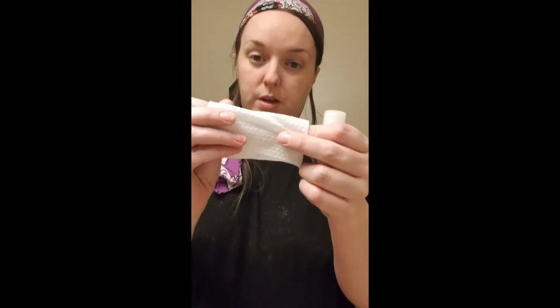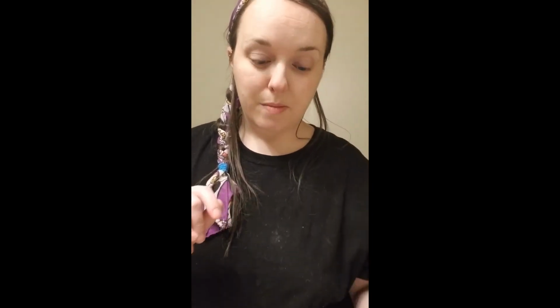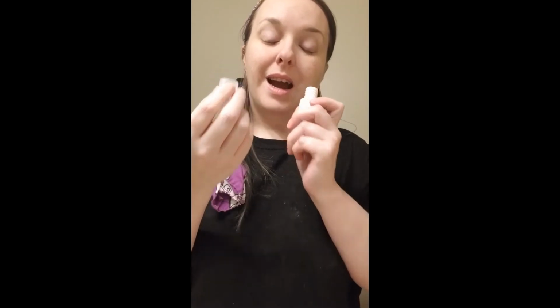So what I'm gonna do is take the Cube Wipe and fold it up like this. And then we have a little scrubby. Oh! Kitten. Kind of smells like Dial soap. Anyway, after I dropped the cap and my cat tried to confiscate it. Or that, the bar Dial soap. Anyway.